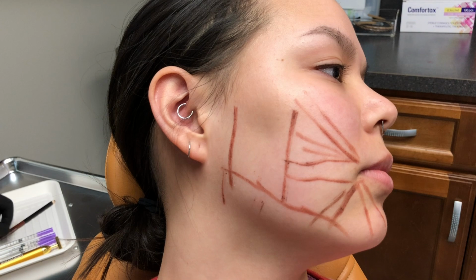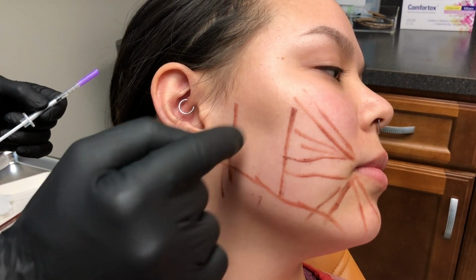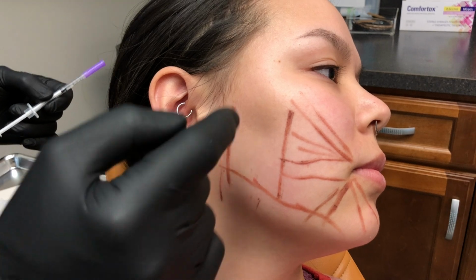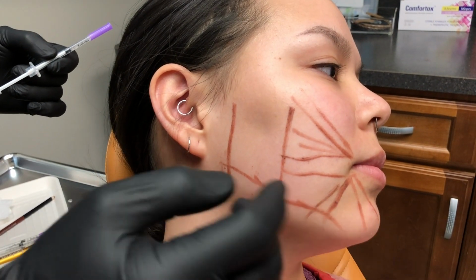And that's exactly what we're trying to accomplish, to really get her relief. Now, I'm not knocking out the entire masseter. If I knock out the entire masseter, she cannot chew, eat, drink, or talk very well.